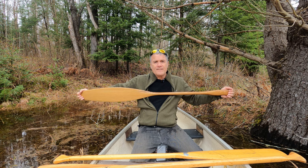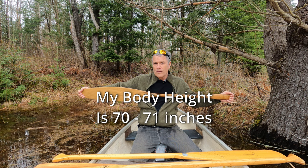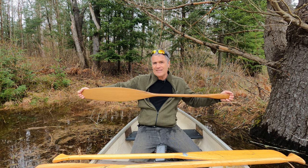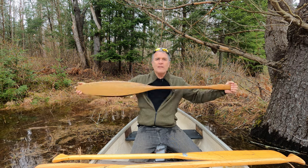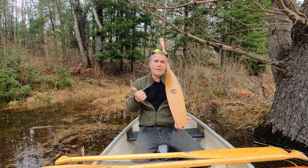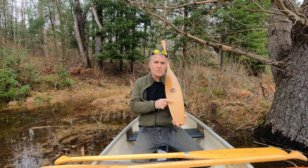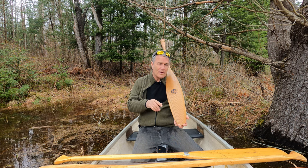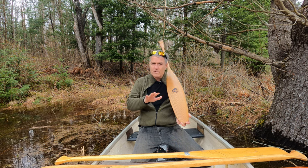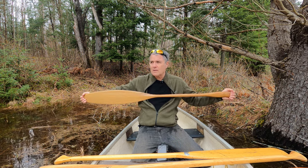This one is shorter than what I normally purchase. This one is 57 inches. Remember, my preferred length for open water is 59 to 60 inches. This one here, I will use for calm water such as this. Rivers, ponds, which is what I do a lot of. So this one's perfect. It'll give me lots of control, and I've already practiced out here with it. It controls the boat beautifully. Again, this one's 57 inches long.